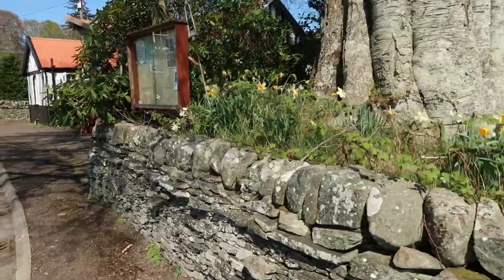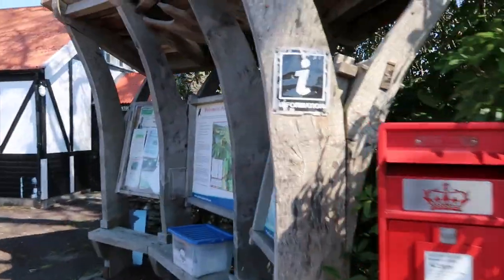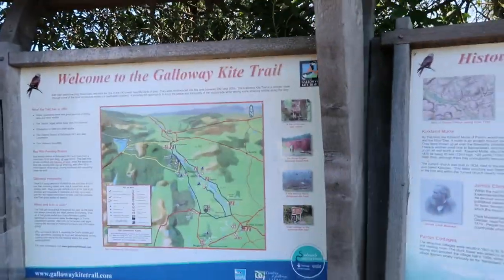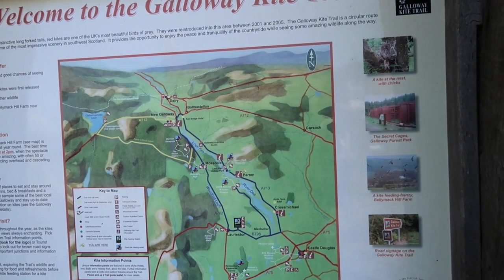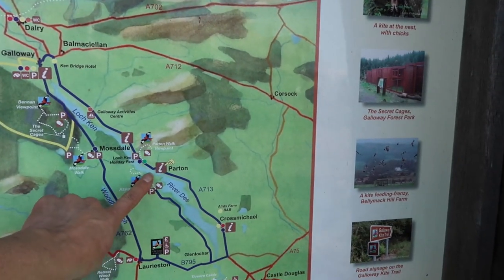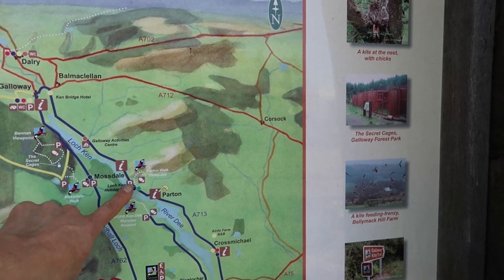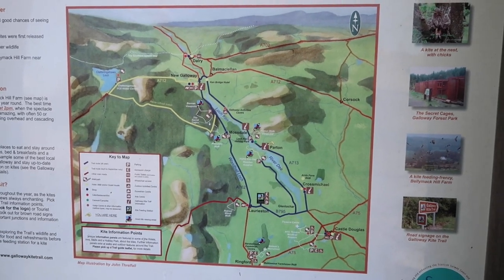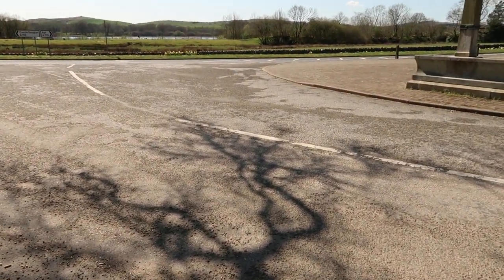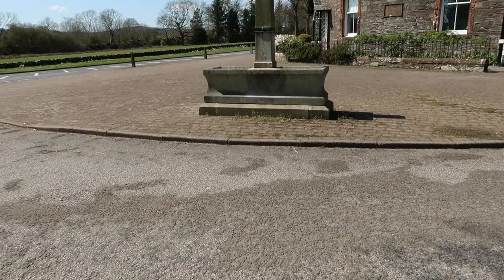So, we've got a little information board around here, and it's welcome to the Galloway Kite Trail. We're just having a look, trying to get our bearings. And we're here. We think we're going to move on, and there's a parking place with a viewpoint, so we might be able to see more there. That's going to be our next stop. But while it was so lovely, we just thought we would stop and have our lunch and see what's what.